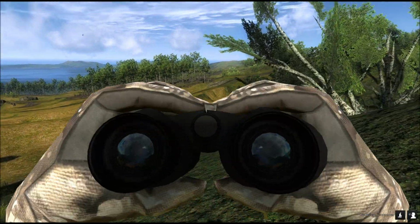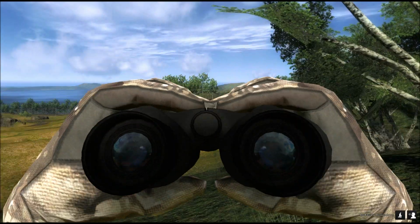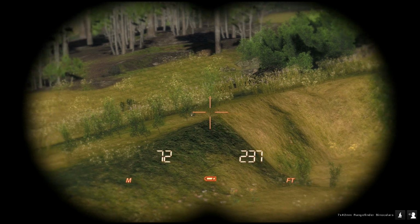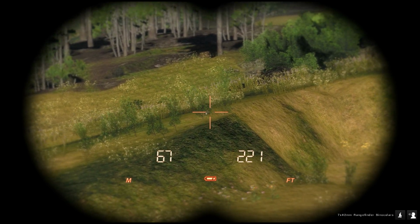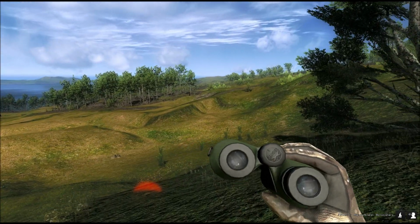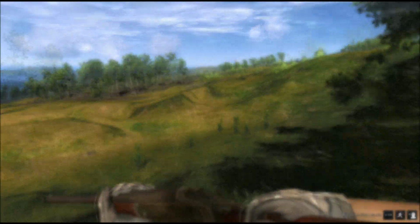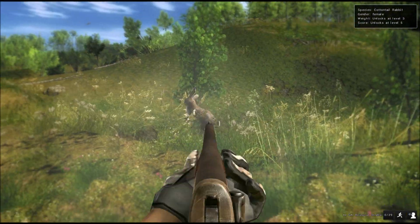Here's another example. I saw this rabbit run away, and it's down there hiding. Very similar to the pheasants. They push themselves to the ground and they're trying to hide there. So what I can do is pull out my gun and just run for it. So I have reached the rabbit and it just sits there and I can shoot it.